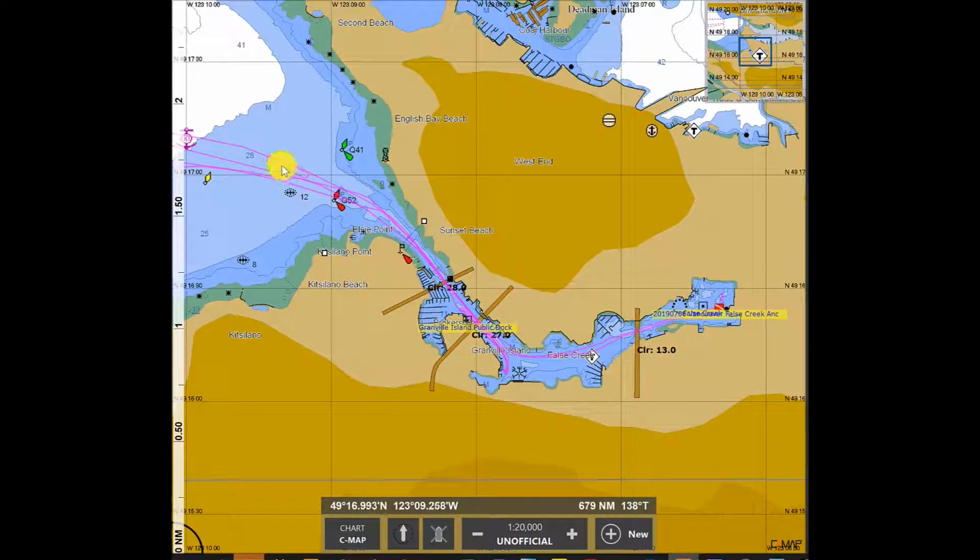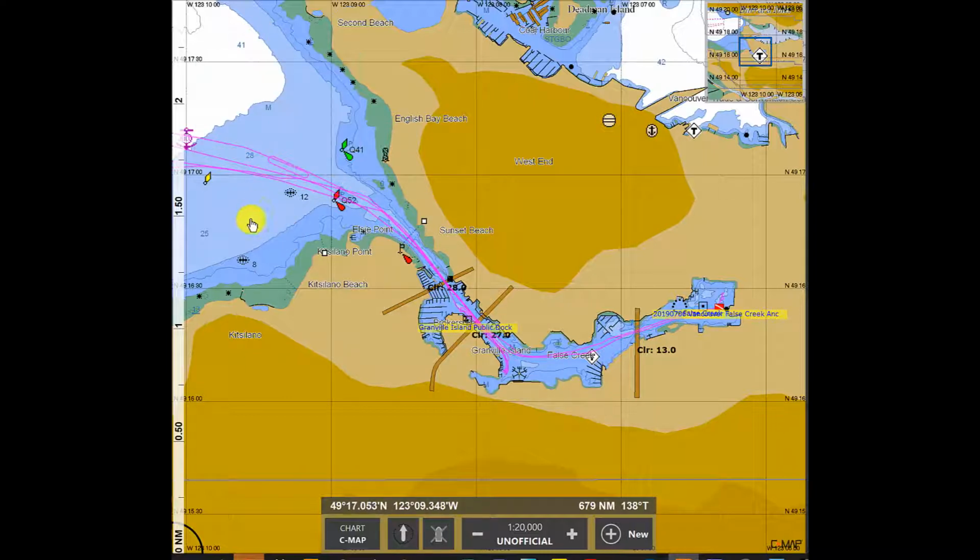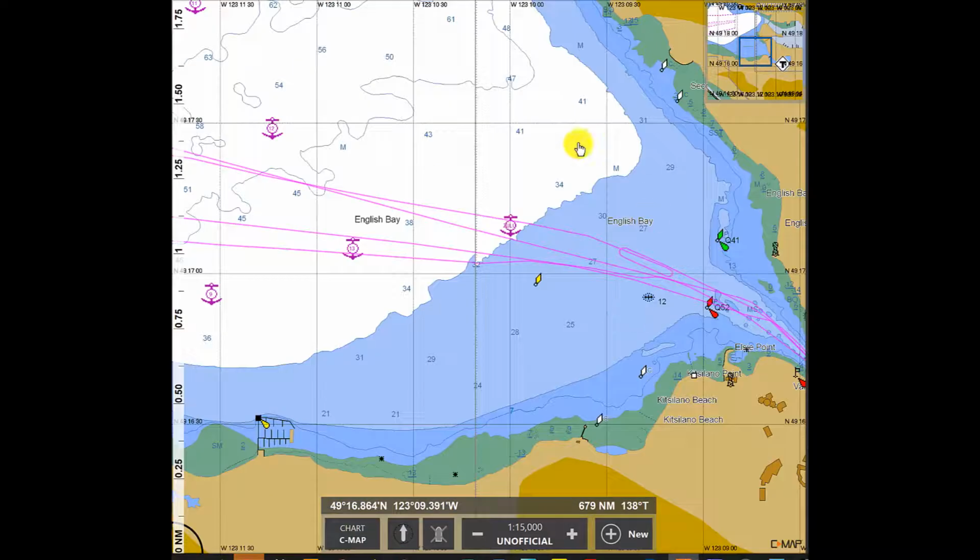And I did do one thing here. See this little racetrack pattern? This is the track that day, Vancouver to Montague Harbor. And you see this little racetrack pattern there. I just wanted to confirm my speed, so I did this little racetrack pattern first out. So I was indicating 5.5 knots speed over ground and 5.7 knots speed through the water from the Maritron impeller.